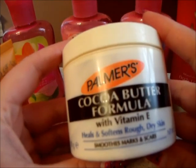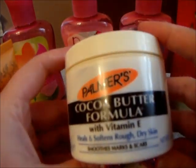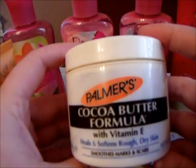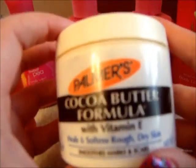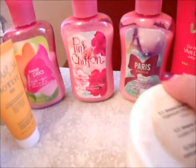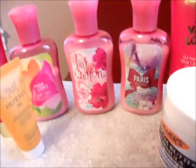And the Palmer's Cocoa Butter Formula with Vitamin E, my uncle gave me that because I have really dry skin. Even if I use lotion and everything, my skin still stays really dry. So he gave me this to use for my skin. My skin gets really dried out really bad during winter, but it's not as dried out during the summertime, though it still stays dry. So I have to use a lot of lotions.